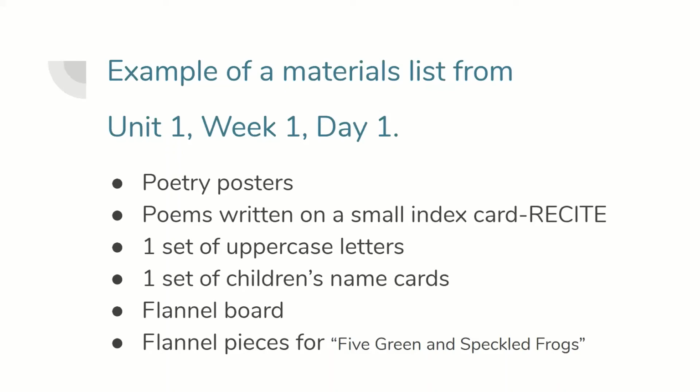So I have my cool pond, and I have my log. And this is called 5 green and speckled frogs. And we call them speckled because they have little dots, little spots. So I have 1, 2, 3, 4, 5.